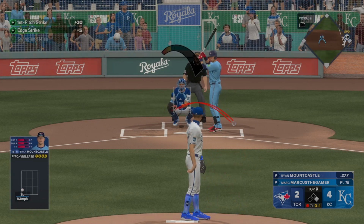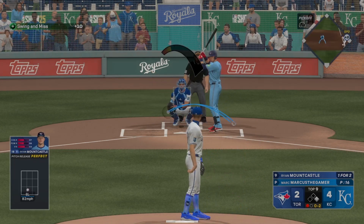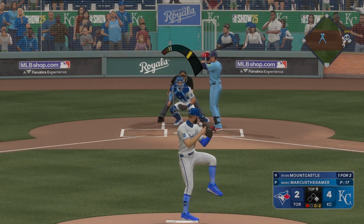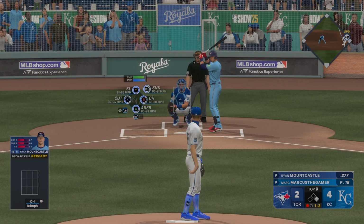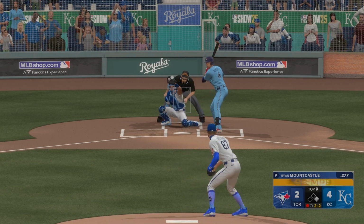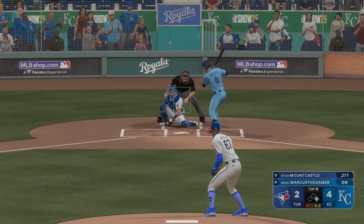Swing and a miss. There's the slider. 0-1. And that drops in for a strike. Try to get him to chase on the changeup that time. Recognize that changeup right out of the hand. Just spit on it. That missed by a lot. 2-2. Man at first, 1 away.